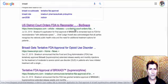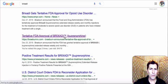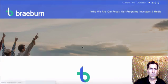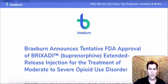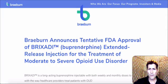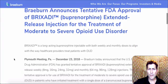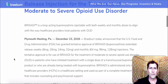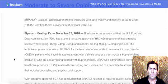So those are a few advantages. You see, it comes in a variety of different strengths. So there's a lot more flexibility. Let's see. Okay, here's actually Braeburn's website. Braeburn is dedicated to providing these addiction treatment medications, these really unique ones for longer term treatment, to let people have a good quality of life without having to worry about taking medication every day. That's a big advantage of these injectables. Okay, here. So on Braeburn's website, they talk about the Plymouth Meeting, the same thing we just saw. They talk about how you have 8 milligrams all the way up to 128. They have the weekly and monthly versions.